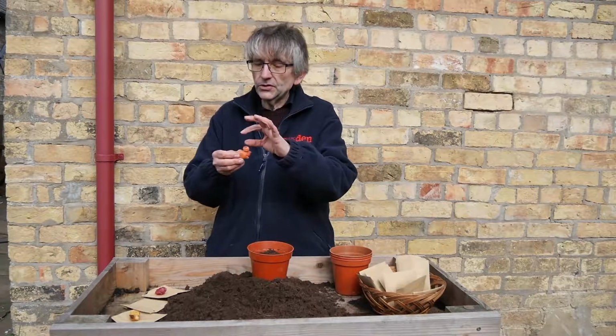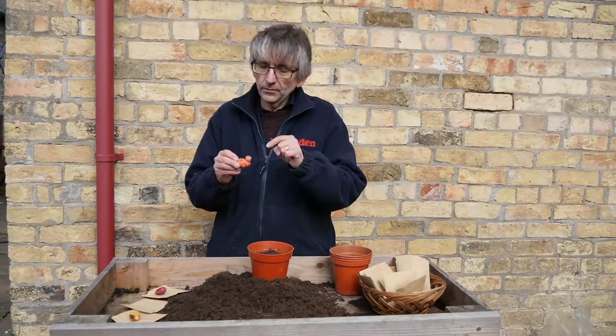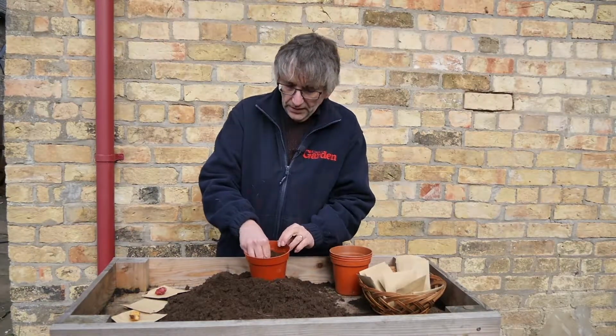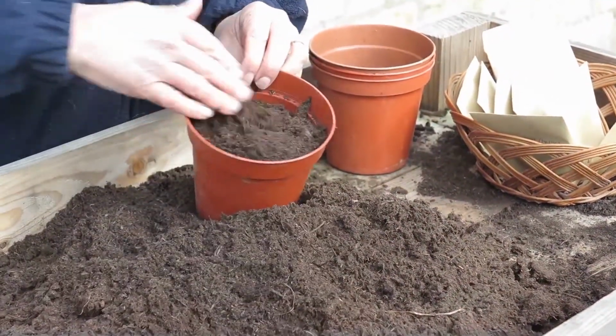If you chitted them, of course, you'd see where the shoots were, but I can see there's little buds on here where the shoots are going to come from. So obviously face those upwards, literally just push it into the pot, so it must be about 3 inches deep, as I say, and just cover it over.